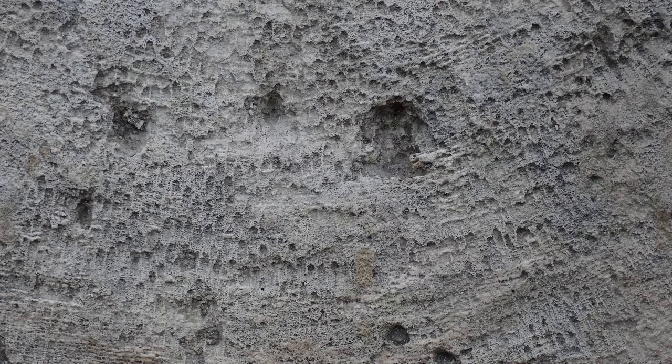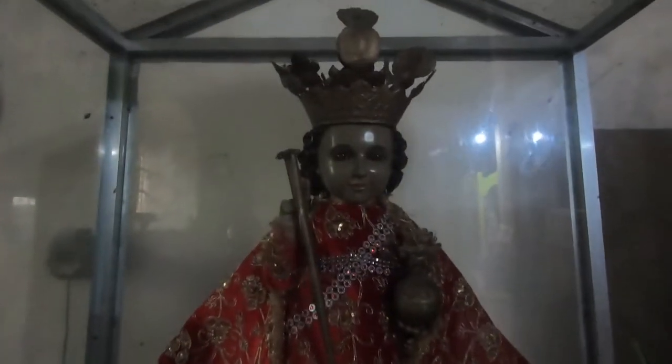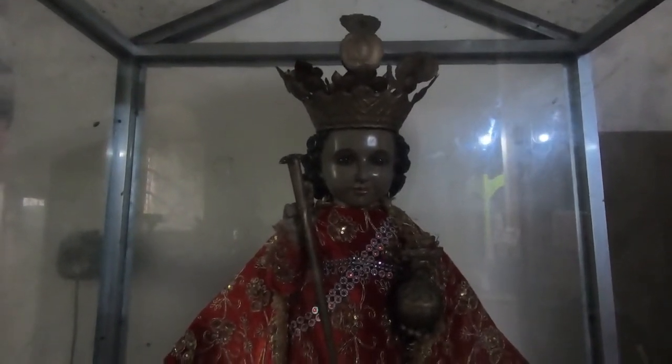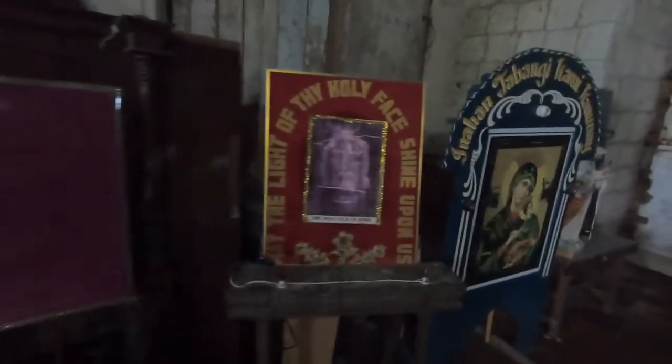So you can see the little holes here. Each of these holes would house the polyp of a hard coral when it was still alive. So fascinating. So even the churches are coming from the ocean in the Philippines. Now, obviously, I grew up in Austria, and in Europe we definitely have no shortage of old churches, but it's still very interesting to me to look at these churches in the Philippines.